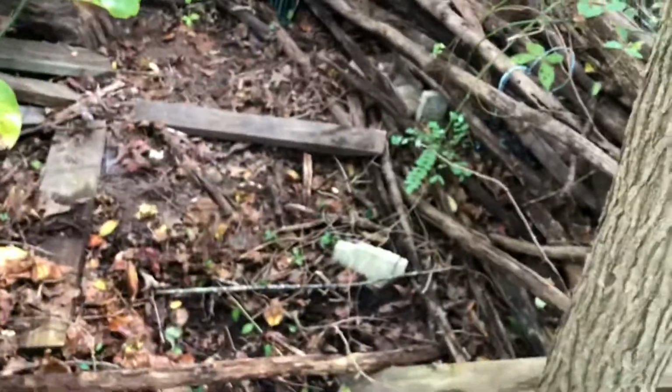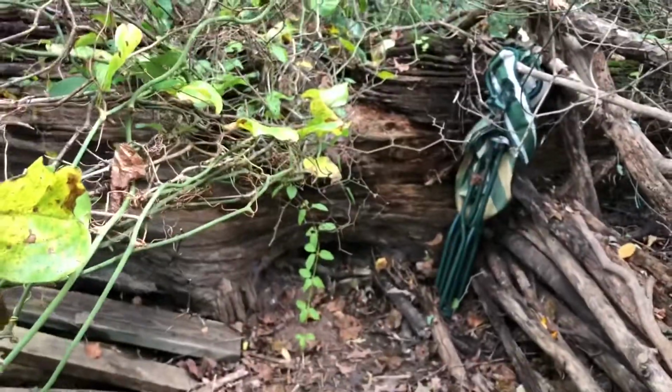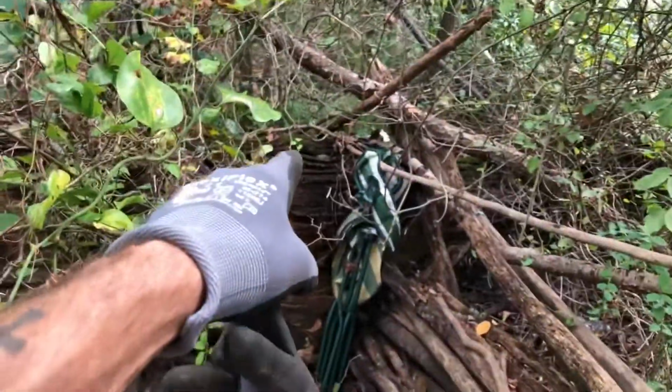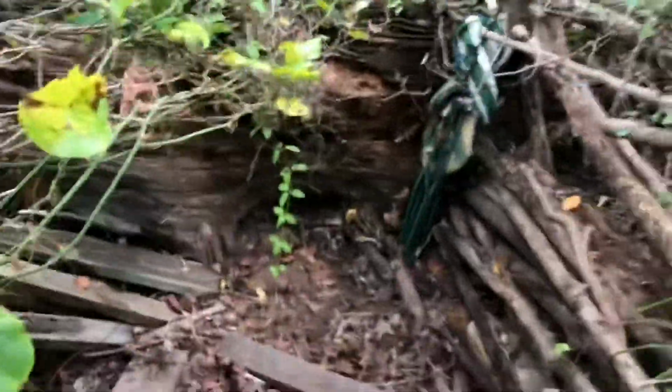So I don't stay in this spot anymore. But it was a cool spot. It's got that big down tree as a back. That thing's probably over there. It's probably 4 feet high. It's about 3.5 there. It's cool. It makes a nice back for you. It's like a wall. You don't feel like anything can get to you from behind.